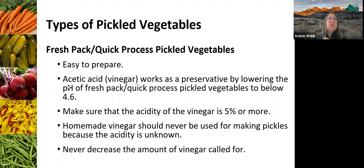So what you're going to be using is vinegar, and that again acts as that preservative by lowering the pH to below 4.6. We don't recommend that you use homemade vinegar, or that you decrease that concentration of vinegar called for in the recipe, because that will run you into food safety issues.